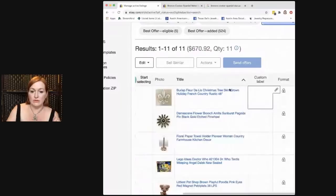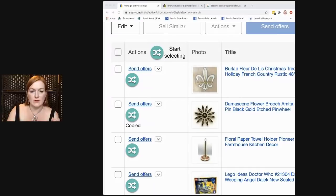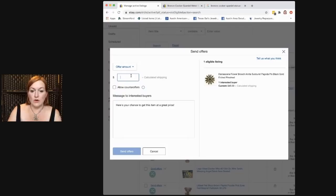So I can come over to the side. That little circle-y thing, if you're wondering what that is, that's for List Perfectly. If I wanted to cross list something, I already have, so don't worry about that. Unless you want List Perfectly, then we'll talk about it. Then I can click send offers and put in another amount. I have it listed for $45. Let's say I want to send them an offer of $40, and then they can accept it or not.